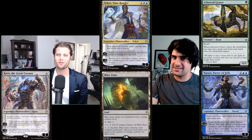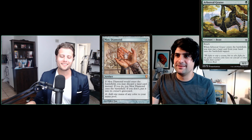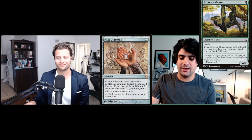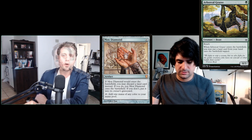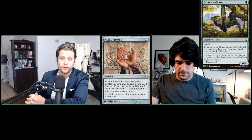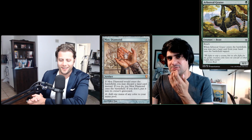Yeah. No. Yes. Arboreal Grazer, the 0/3 that puts a land into play? You mean what is it? Mox Diamond? That is ridiculous. I think I'm willing to go on record and say Arboreal Grazer is the best card in War of the Spark. We can both agree that War of the Spark was a major player. I think we can both agree that War of the Spark changed the game. But I need you to agree that Arboreal Grazer was the best card in the format.